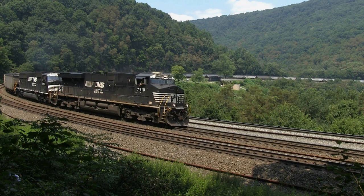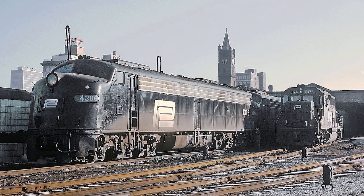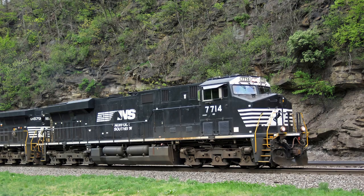Upon completion of the Horseshoe Curve in February of 1854, travel time from Philadelphia to Pittsburgh was reduced to less than a day, and instantly made the canals and the Portage Railway obsolete. Over the years, the curve was owned by the Pennsylvania Railroad, the Penn Central Railroad, Conrail, and its present owner, Norfolk Southern.